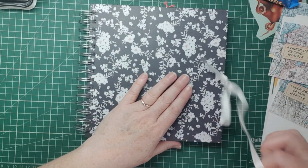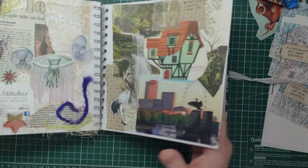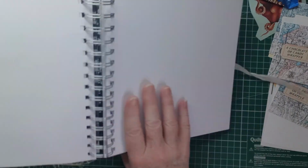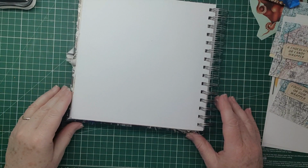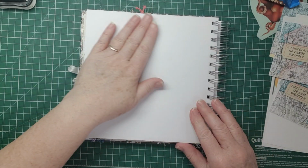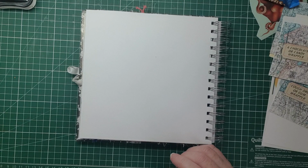Right, so we're still using the spiral bound scrapbook, which this time round is white paper. When I did the Margarete Miller 56-week collage challenge, I used a craft coloured spiral bound scrapbook, but this is just as nice. So we're going to get started now.